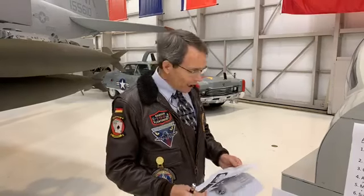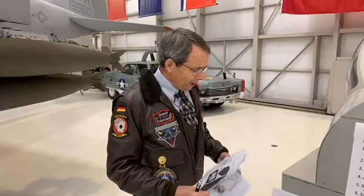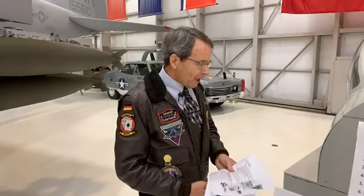Okay? So, it's really starting to look a lot better now, isn't it? Well, I thought so. But for the operations force, it resulted in an airplane that could always do its tactical mission.